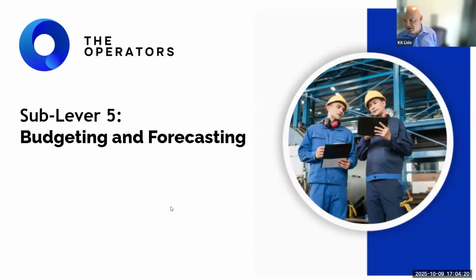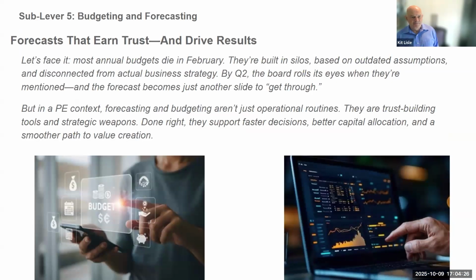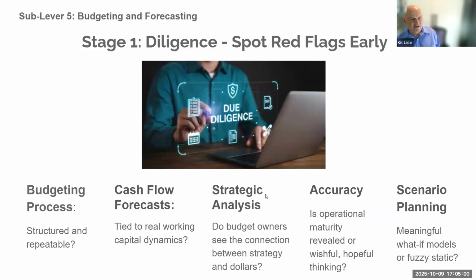Sublever 5 is budgeting and forecasting. Most annual budgets in most companies aren't very long-lived. Maybe they exist in silos. Maybe they're based on spurious data. You want to just get the budget approved and get it done and then move on to other stuff. But in most private equity backed portfolio companies, that's not good enough. The budget really needs to inform decision making, and it ties in obviously with forecasting.